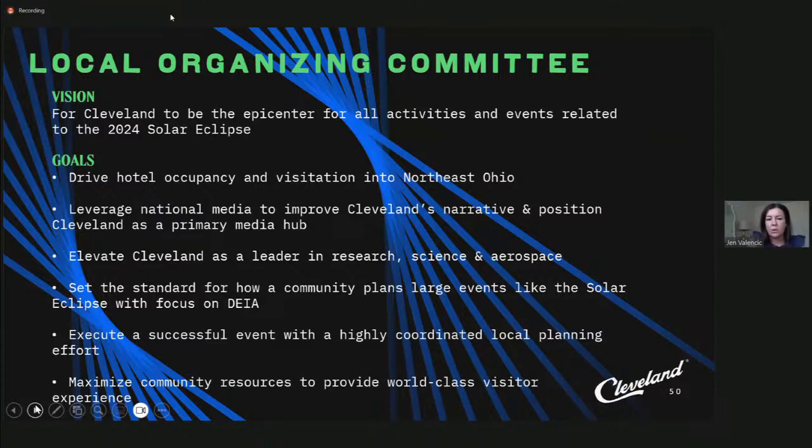So the vision for the local organizing committee is for Cleveland to be the epicenter for all activities and events related to the 2024 eclipse. Our goals as a committee are to drive hotel occupancy and visitation, to leverage national media. You heard Brooke talk about the coverage that they got. So we would like to get ourselves to be a primary media hub for coverage.